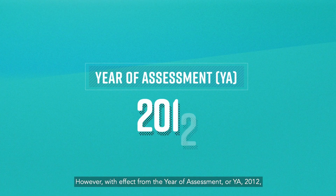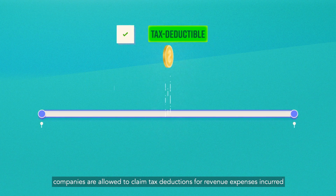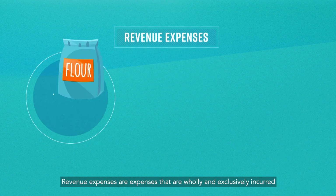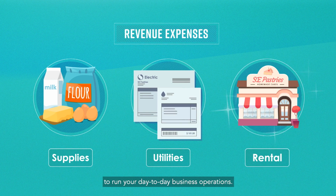However, with effect from the Year of Assessment or YA 2012, companies are allowed to claim tax deductions for revenue expenses incurred 1 year prior to the deemed date of commencement of business. Revenue expenses are expenses that are wholly and exclusively incurred to run your day-to-day business operations.